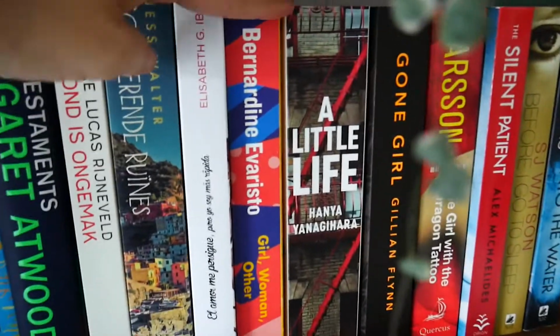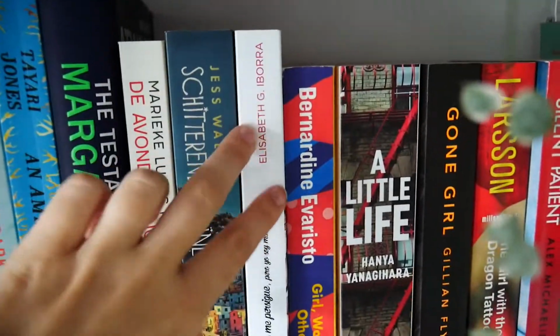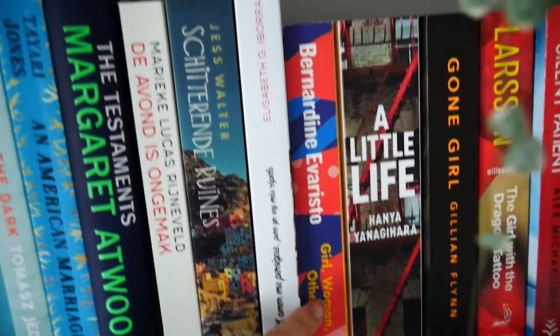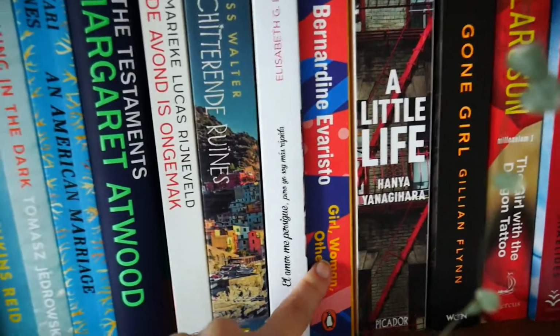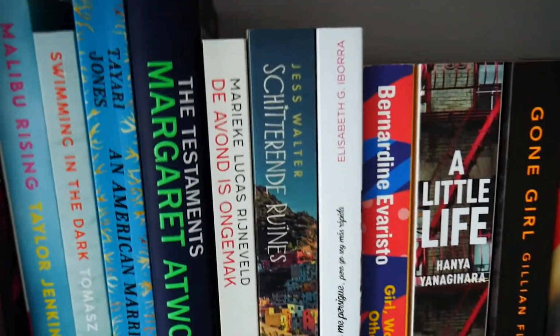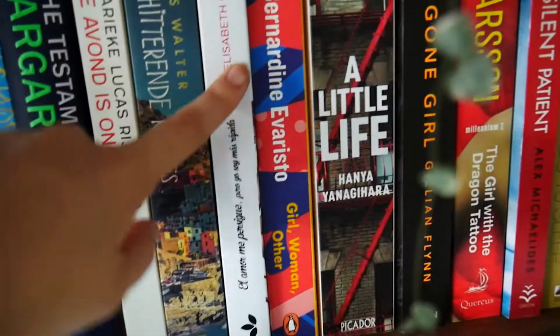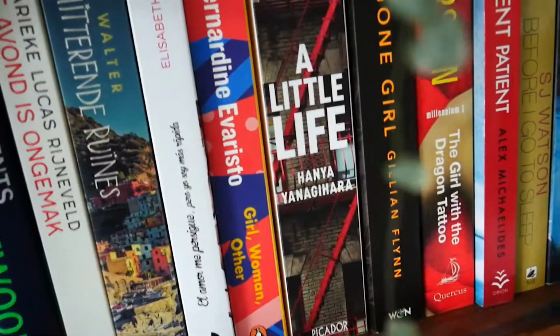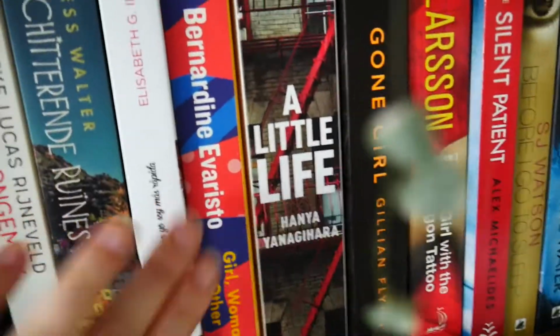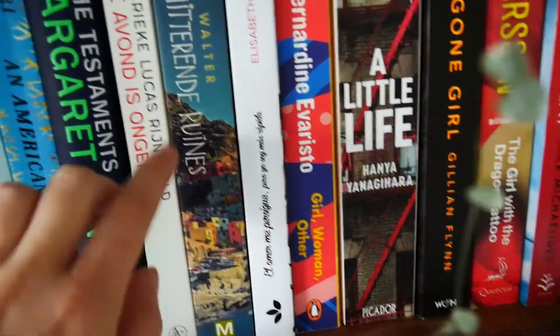Yeah, have read A Little Life. It's devastating. Then we have Girl, Woman, Other. It was okay to me. This is a Spanish book that I was planning on reading when I learned Spanish, which I kind of did, but it's not good enough for me to read it. And I also heard terrible reviews about this book. It just has sentimental value because I bought it when I lived in Valencia.